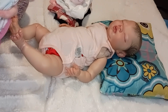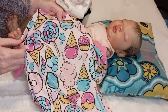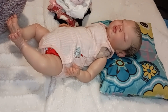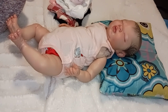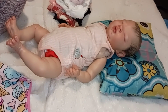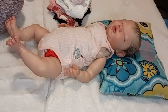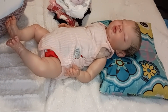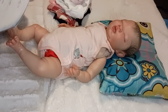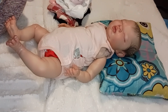Alrighty. This is called Little Sleepers Preemie. It's real cute, very cute and very comfy. It's made of that bamboo. There we go. And I named her Megan Holois. She's painted by Laura Inglis. Her kit is Ella, and her sculptor is Denise Pratt.